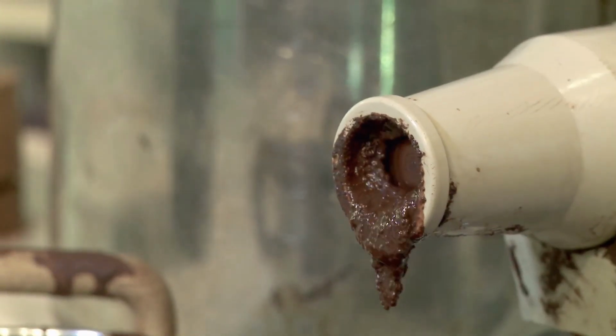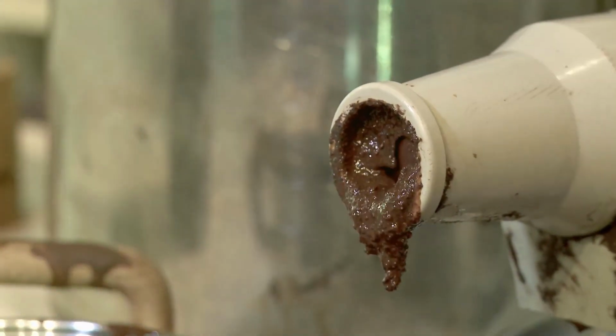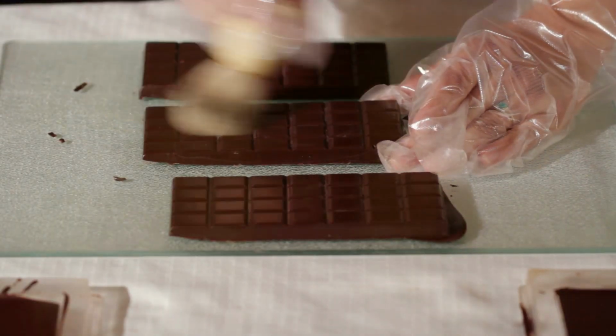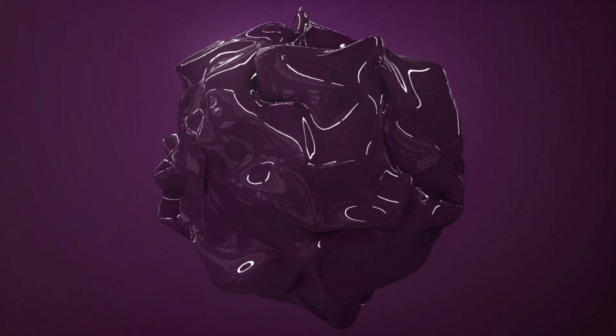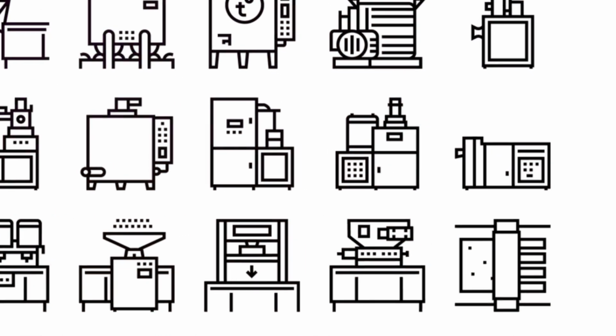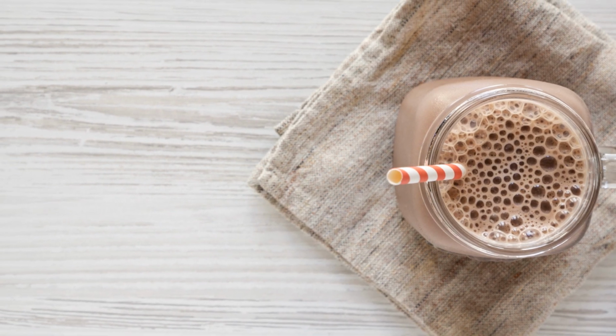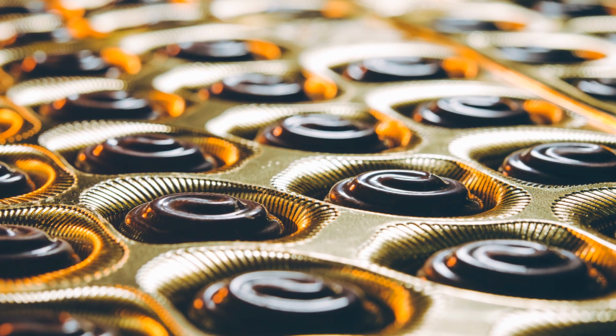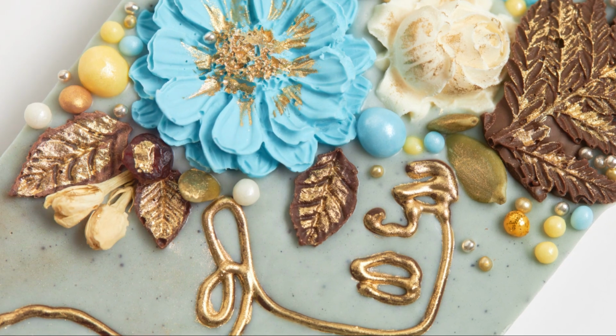Once dried, roast the beans to bring out the chocolate flavor. Remove the shells to get cacao nibs. Grind the nibs into a paste called cocoa mass. Refine the cocoa mass to achieve a smooth texture. Temper the chocolate to give it a shiny finish and a good snap. Finally, mold the chocolate into desired shapes and let it cool and solidify. Enjoy your homemade chocolate.